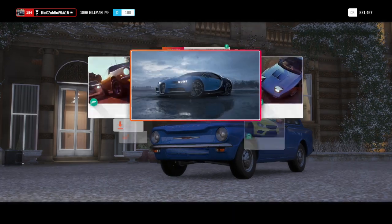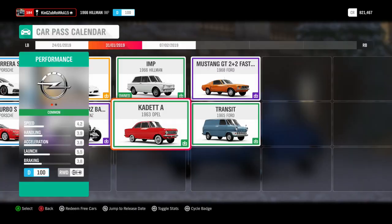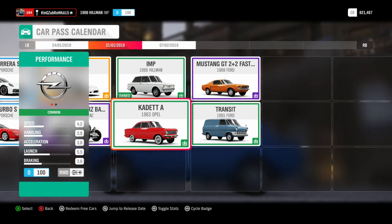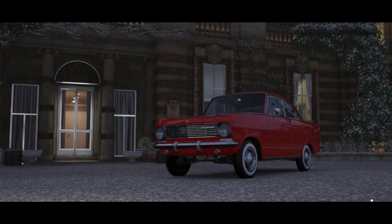Anyway, let's go and check out the next Car Pass vehicle, which is the Auto Show Car Pass, the Opel Kadett A, which I think is Hammond's car from Top Gear. He had one of these in the Africa special, if I remember. He named it Oliver. I think it's one of these. I'm not entirely sure.